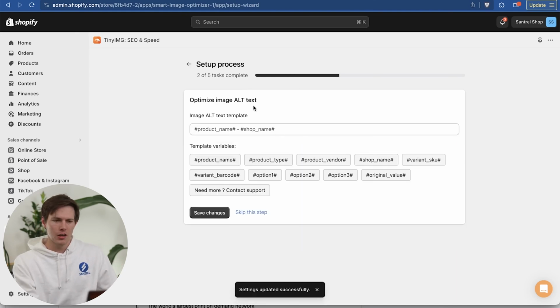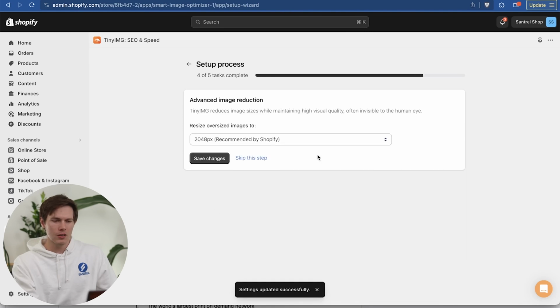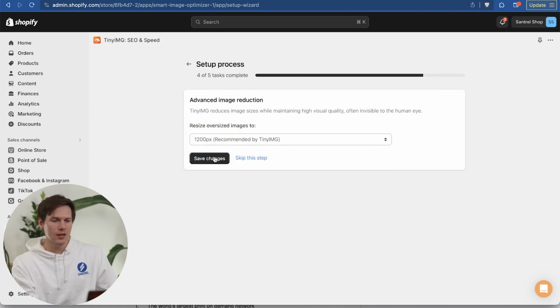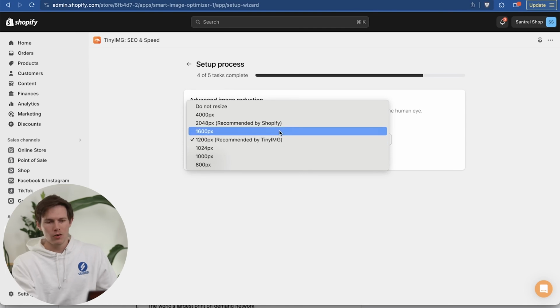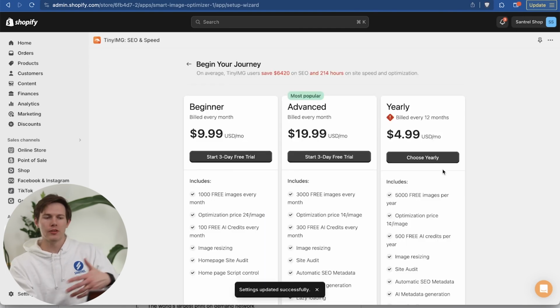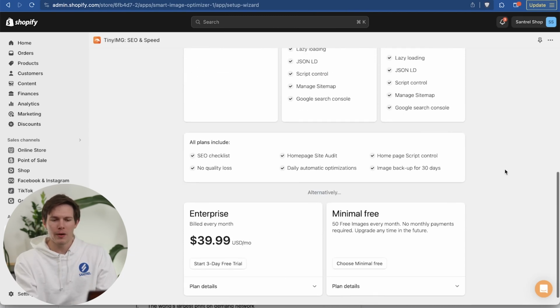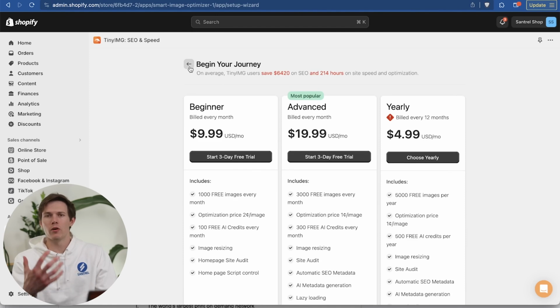And so right here, converting PNGs to JPEGs is making your images smaller. We can say, sure, convert. We can optimize the alt text on here, so it could be like product name, stuff like that. Sure, that looks good to me. File name is going to be good, and we can resize the oversized images to Shopify's recommendation or the recommendation from Tiny IMG. That's going to be a little bit smaller, or we can just go in the middle. I'm going to go in the middle for this one, and we've got a couple different tiers if you want to use Tiny SEO. Again, really powerful tool, might be worth doing, especially if you plan on ranking on Google and getting some more free traffic through search, which is a really massive traffic source depending on what it is that you're selling.